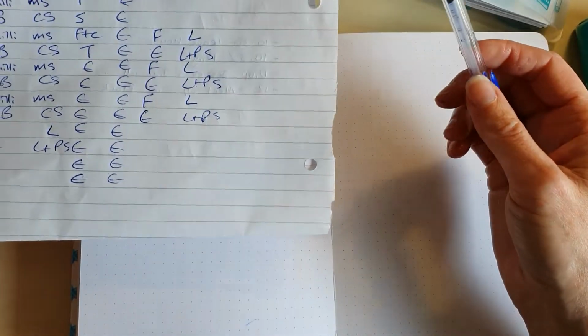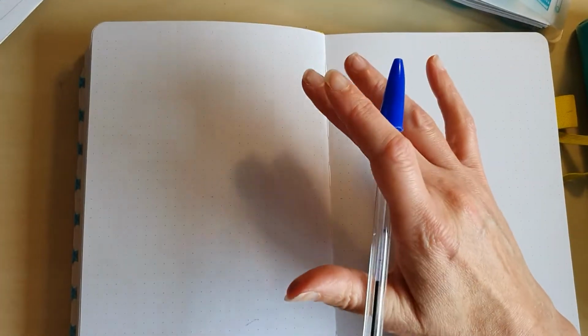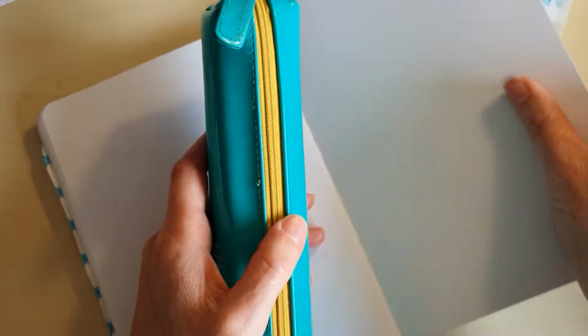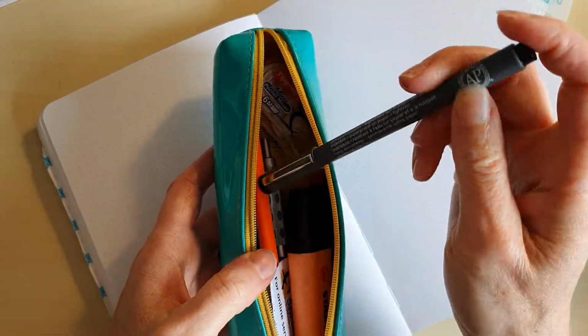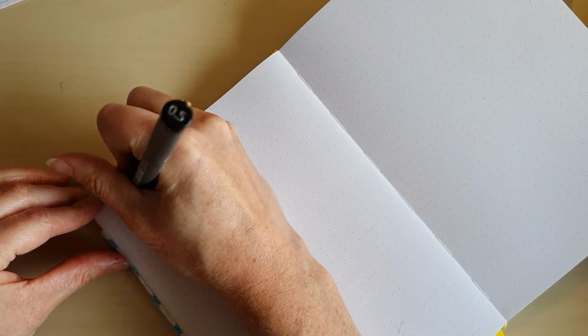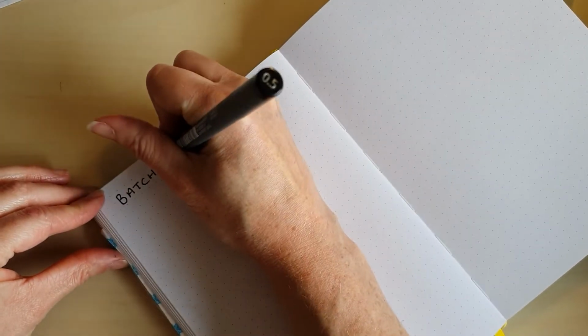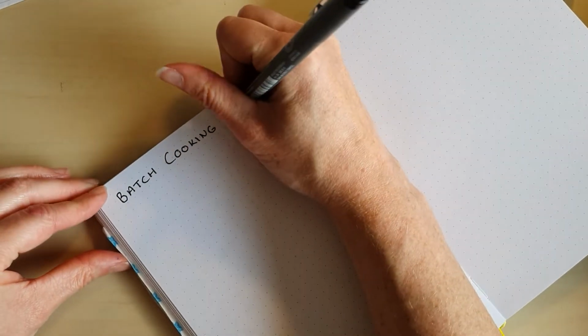Now, obviously, as I said, there are certain meal options that we do that aren't suitable for batch cooking, things that we would prepare fresh. So this is just going to be batch cooking ideas. I've got some cookbooks here, and we're going to go through them and have a little bit of a think and look for some inspiration, because I've kind of lost my inspiration with my cooking lately. Right, so we're going to call this batch cooking meal ideas.